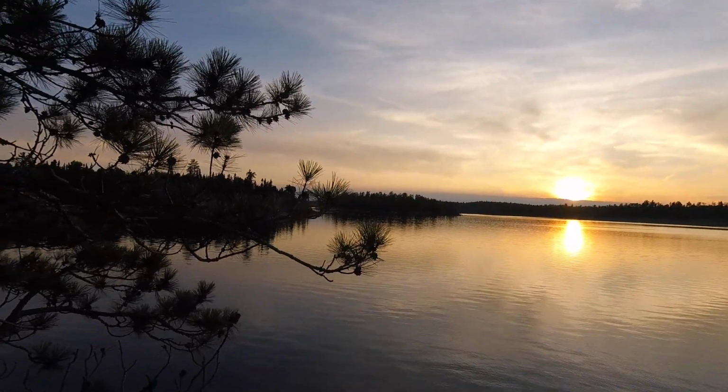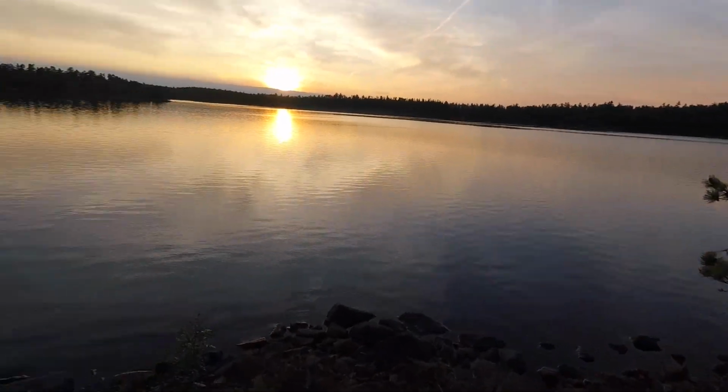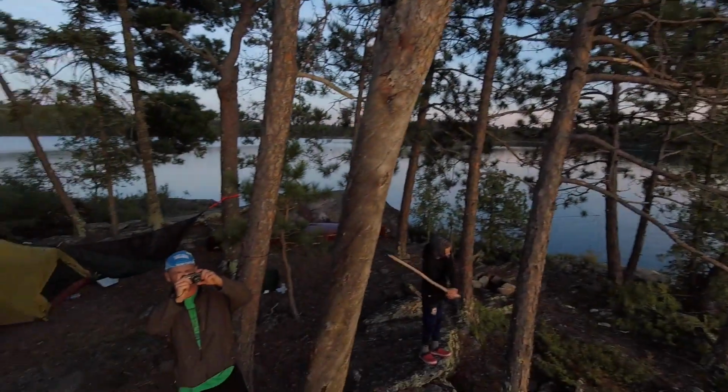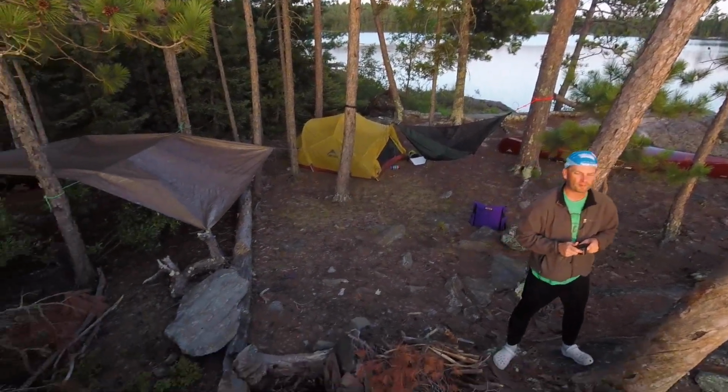That's the island we attempted to go to, but there's no landing, really. Well, there was a mini campsite, but it was pretty trash. This one's pretty nice. Let's go up there, brother. So yeah, check out the nice sunset.